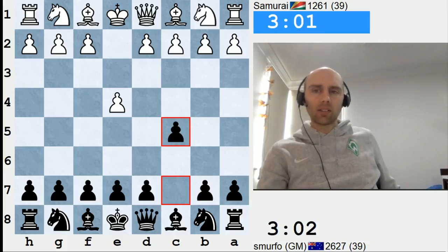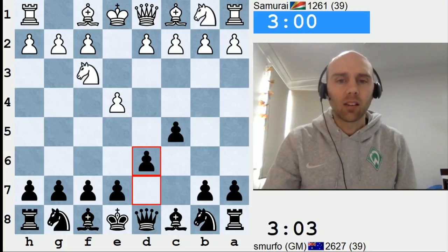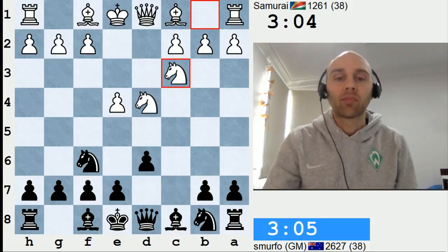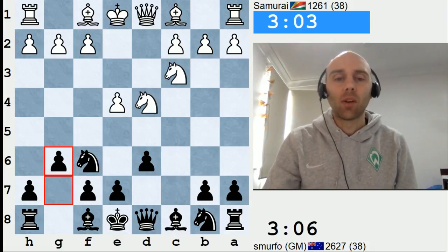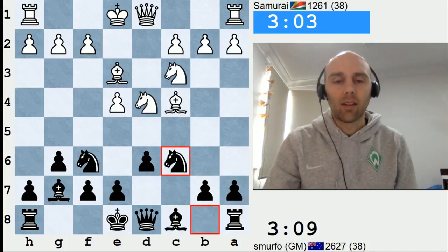All right, cool flag deserves a cool opening. Let's have a dragon. Yeah, love the dragon. I was just saying, one side fianchettos, the other one doesn't. That's my cup of tea. Let's have that. Okay.